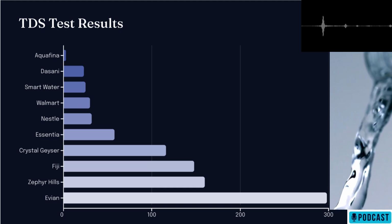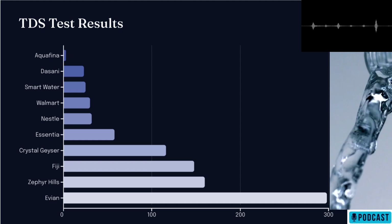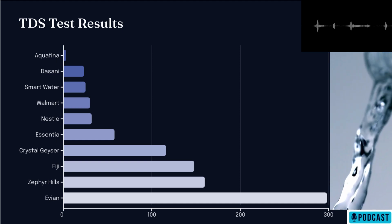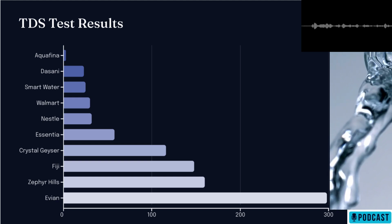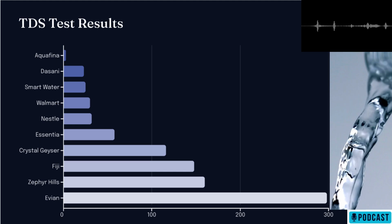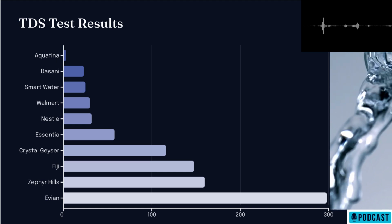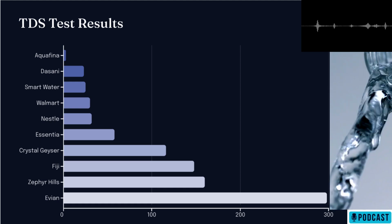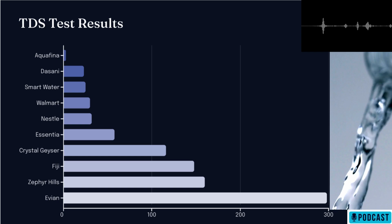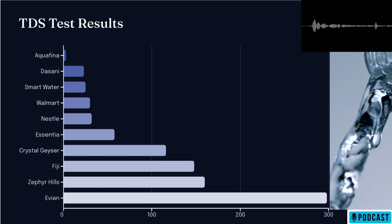Well, the results showed a pretty dramatic spread, actually. Aquafina registered the absolute lowest TDS, just 3 ppm. Wow, that's incredibly low, almost like the distilled water you mentioned. Pretty much. Then, on the other complete end of the scale, you had Evian. That had the highest at 298 ppm. Nearly 300. That likely reflects its source, being a natural spring water with minerals. That's most likely it, yeah. It's sourced from a specific spring, so it picks up minerals along the way. That's a huge gap between 3 and 298. So what about the rest of the pack?